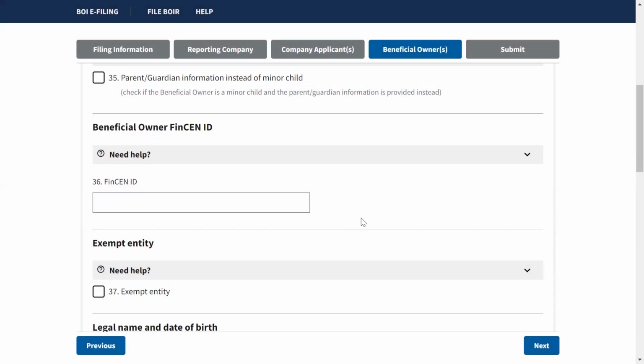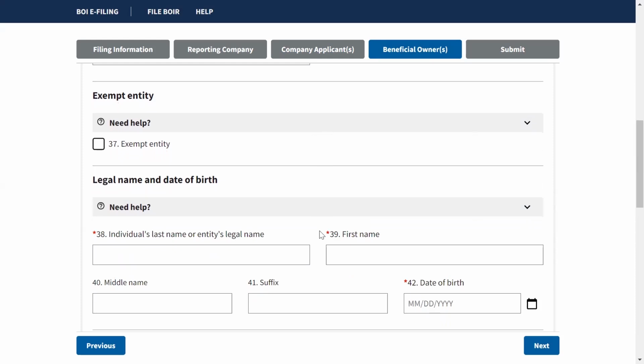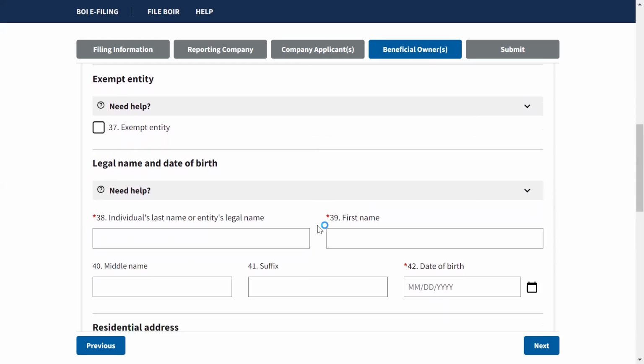Question 37. Only check this box if you held your interest in your company exclusively through an exempt entity and the name of that exempt entity is being reported instead of the beneficial owner's information. This doesn't apply to most businesses, but if you think it might apply to you, and your company might be exempt, then visit fincen.gov/BOI and there's an FAQs page where you can check to see if you're exempt. It might be easiest to just leave it blank and fill out the information anyway and not worry about checking that, because providing the information won't hurt.